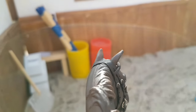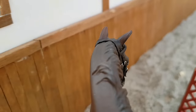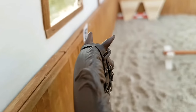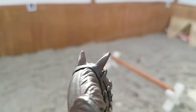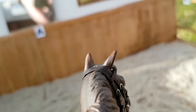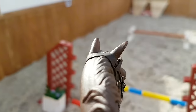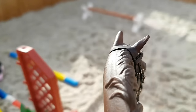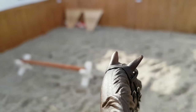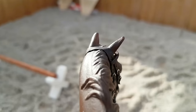He felt pretty good, he kept an even pace, but he has a lot of problems with maintaining contact because he doesn't have enough muscles yet, but that's what we're going to work on. He has such a nice form over jumps though, he tucks his knees so nicely and yeah, we have a really great starting point with that.